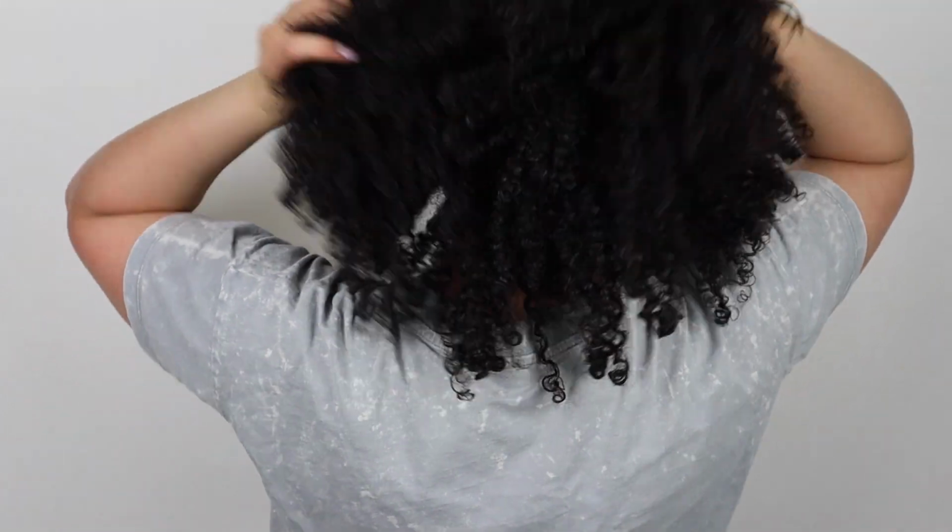Definitely not as much definition as I'm used to. There's a lot of frizz going on, and I noticed that the front areas, if you can see the front pieces, I don't know if you can see it on camera, but the front pieces didn't curl as well. Kind of frizzy, but overall, not too bad.